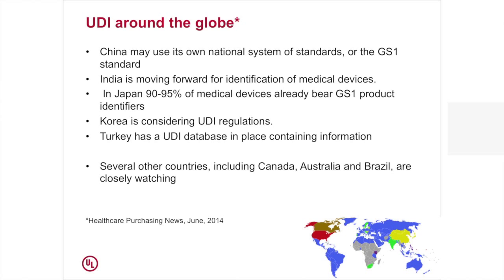Other places around the globe, China is looking into a UDI system. They will probably develop their own standards. They'll probably be based roughly on the European or the US standards, but we know that China usually comes out with their own standards. GS1 is one of the FDA approved issuing agencies, and GS1 is used already quite a bit in China, and you'll see 90 to 95% in Japan. So those markets will probably go with GS1 for their global systems.